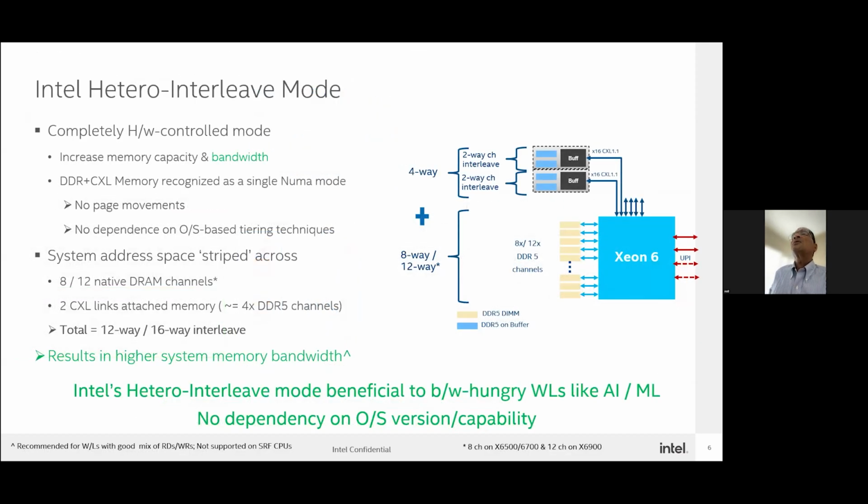We will begin with a slide to show the concept of address interleaving. It shows the Intel hardware control-based hetero interleaving mode. This method of increasing the memory bandwidth by address interleaving is something we have been using on RAID SSDs for all these years. So rather than store all the data for a given workload in a single DRAM channel, you can stripe that data in chunks across multiple channels.